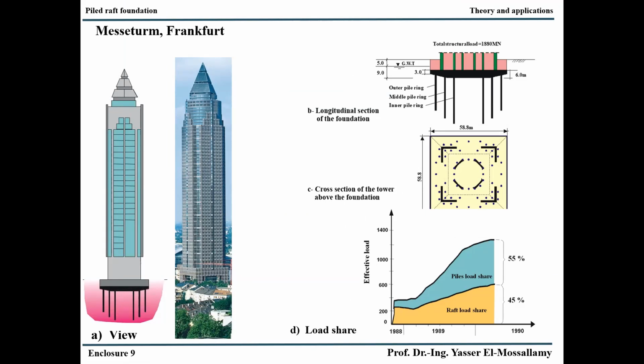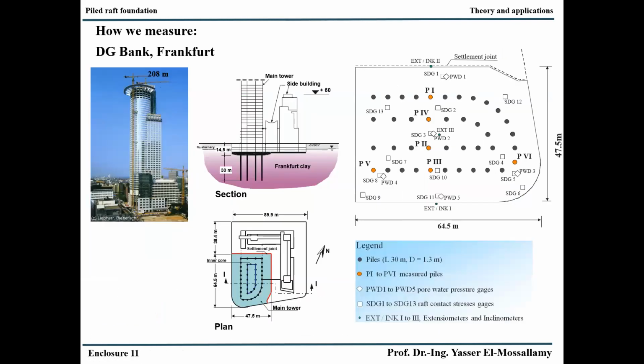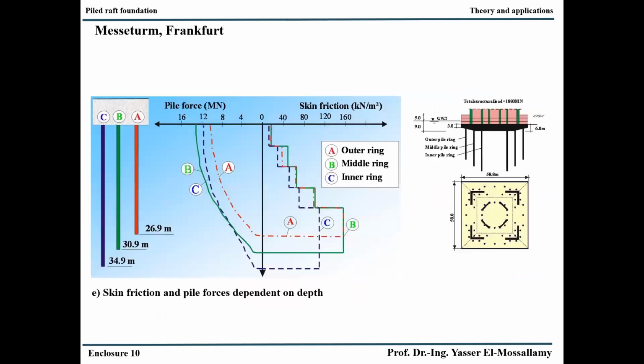Darmstadt is about 50-60 kilometers south of Frankfurt, and the measurement has shown that now 45% of the load is taken by the raft, and 55% by the piles. Again, very nice load distribution between the piles and the raft, and a real nice piled raft foundation. We have done a lot of measurements in this case.